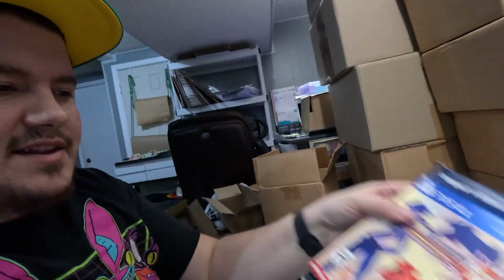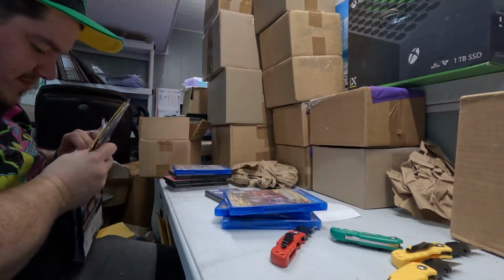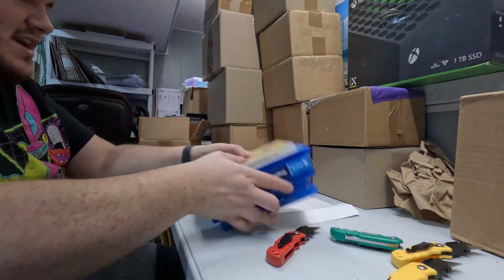Okay, so I got this boxed version of Disgaea for PS4, but it didn't include the case. I don't know what's going on with that one. Also, it has a crumpled up GameStop receipt, so that's fun. So we started off really strong, but the last couple of boxes have been... it seems if they're packed full, they're not the best.